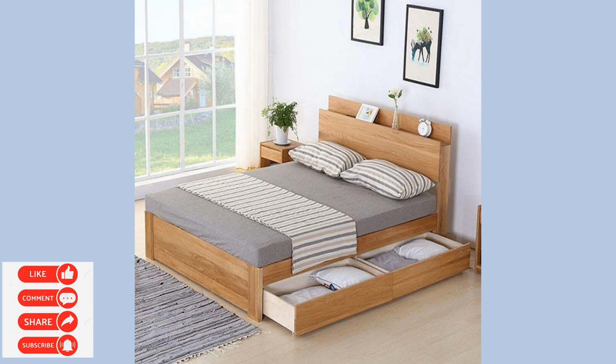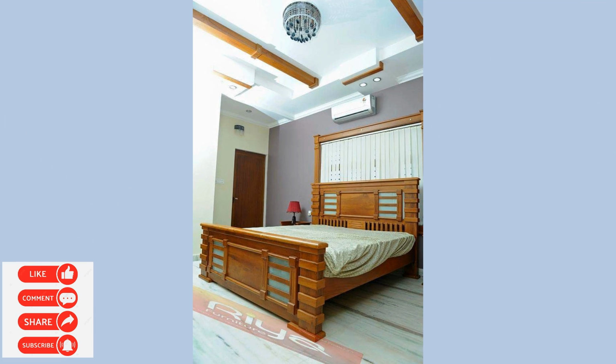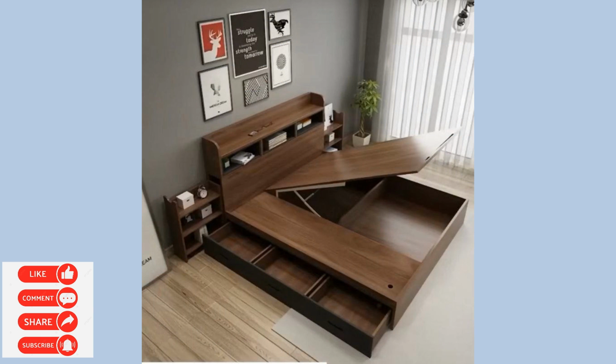Custom designs. If you have specific needs or aesthetic preferences, custom-designed wooden beds are an excellent option. Collaborating with a skilled carpenter or designer allows you to create a unique piece tailored to your space and style. You can choose everything from the type of wood to the dimensions.